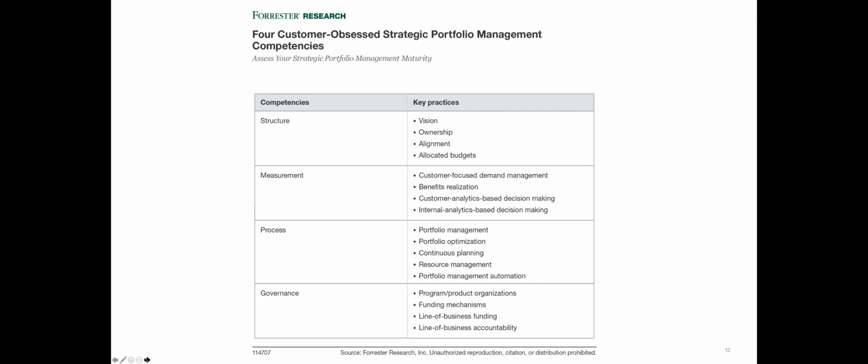And we assess on these four competencies. We assess on structure: the vision, ownership, alignment, and allocated budgets. We also assess on measurement: customer-focused demand management, benefits realization, customer analytic-based decision-making. In other words, are you using customer data? Not just market data, but customer feedback like Net Promoter Scores, customer sat, adoption rates to help in your decision-making.